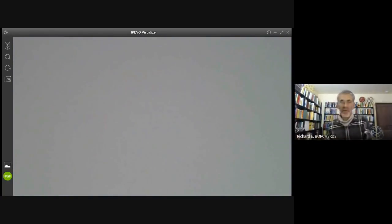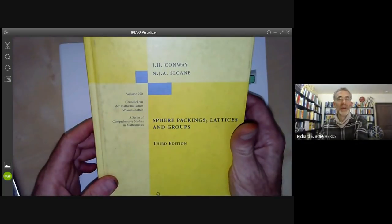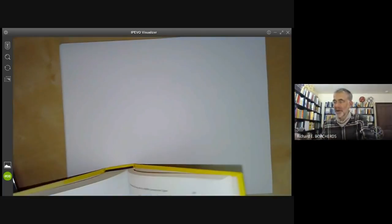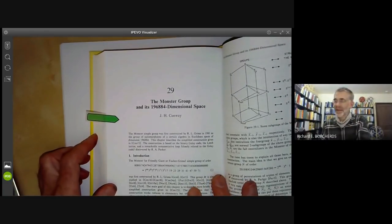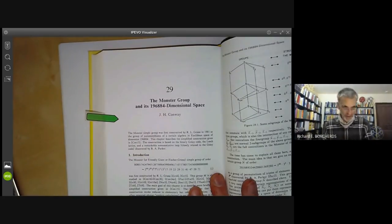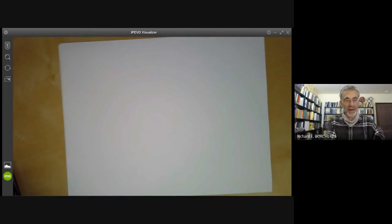Finally, if you would like to know more about the monster simple group, there is a construction of it in this book by Conway and Sloane called Sphere Packings, Lattices and Groups. So if you look at chapter 29 by Conway, he has a construction of the monster in 196884 dimensional space. Okay, so that's all about the number 163.